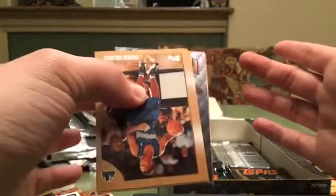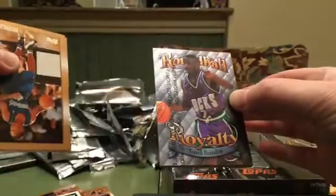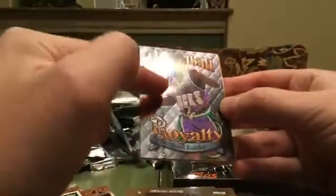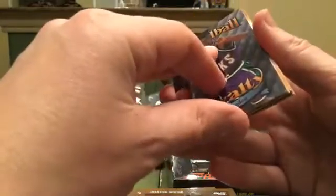Oh, there we go. We got our round ball royalty. That's pretty obvious. It's definitely not a refractor, but let's see who it is. It is Terrell Brandon. Probably the most common round ball royalty. Basically, for me to make any money on this box, I needed to pull the Jordan refractor, but you know what? I have a lot of fun doing these box breaks and sharing them with you guys. And I'm only buying boxes that are reasonably priced.